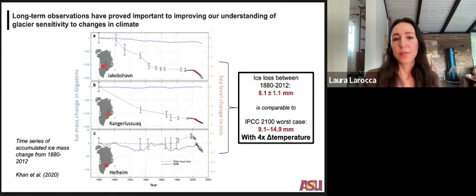And so this really strongly suggests that these future projections of mass loss from these 3 glaciers are severely underestimated, and that their contribution to sea level rise could far exceed that worst case scenario set out by the IPCC. So I think these 3 studies together really clearly demonstrate the importance of long-term observations in improving our understanding of glacier sensitivity to changes in climate.